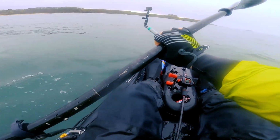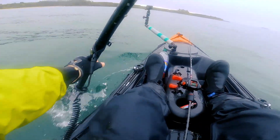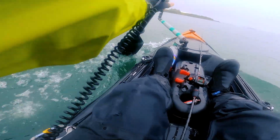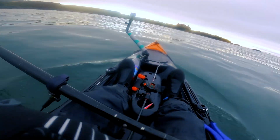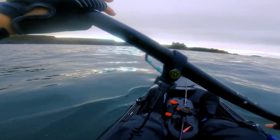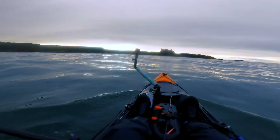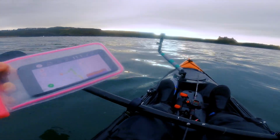Paddle over this way a wee bit. And I might head in a wee bit actually. It's a bit bumpy out here. That was like one of the Dunbar boats in the background, I'm not sure which one. Look at that, is that not gorgeous? What an amazing place to live.